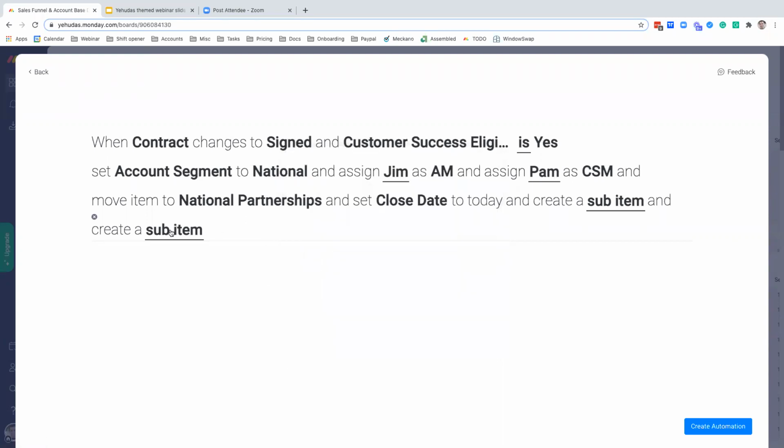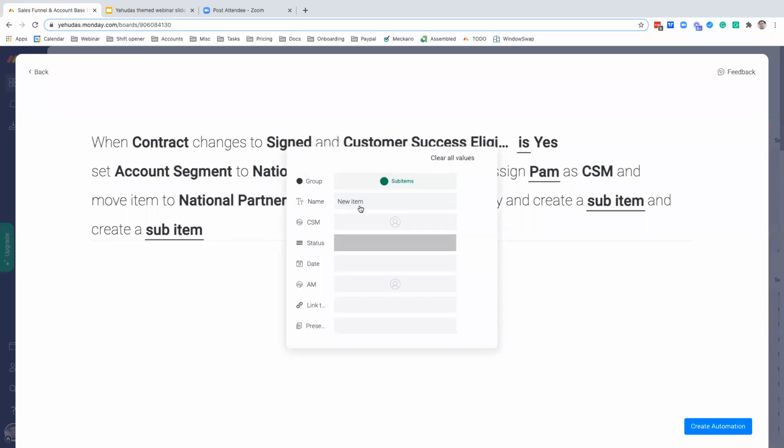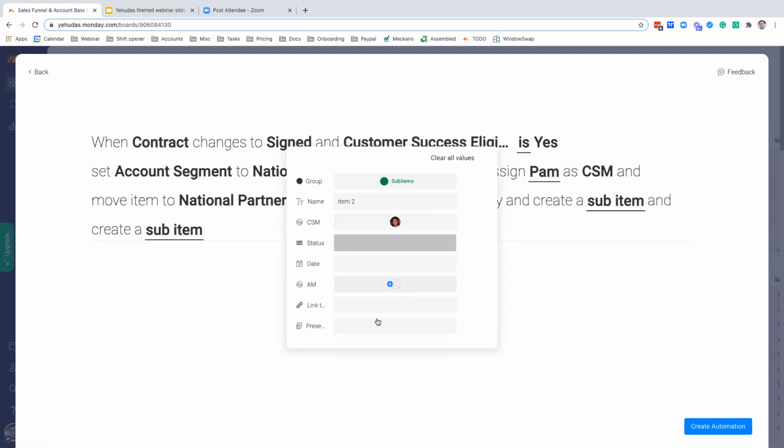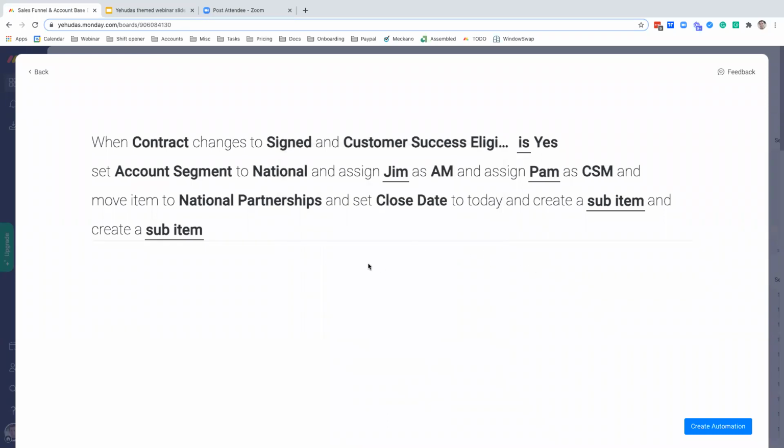Great, so we have that first subitem and the second subitem. Item 2. Let's assign once more. Okay, almost there. Great, awesome. So now we have our sub-items added, and let's go ahead and create this automation.